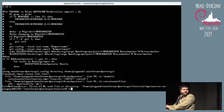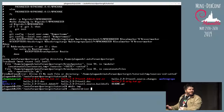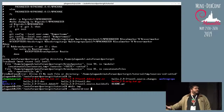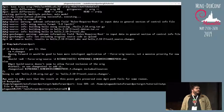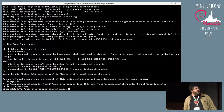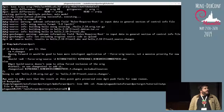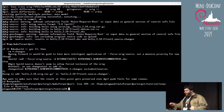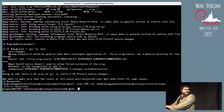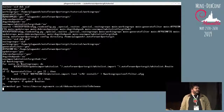Oh, I know what step I missed. I forgot, the temporary directory actually has to exist. Okay, so it succeeded this time. Okay, so it succeeded in the actual auto forward porting, but hasn't managed to copy it to the output directory. Let's see if it works this time.